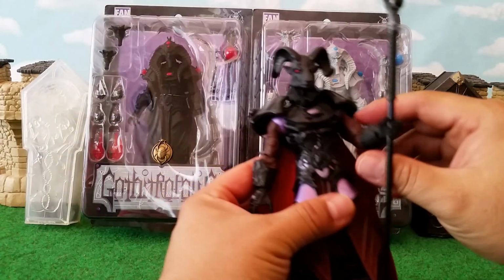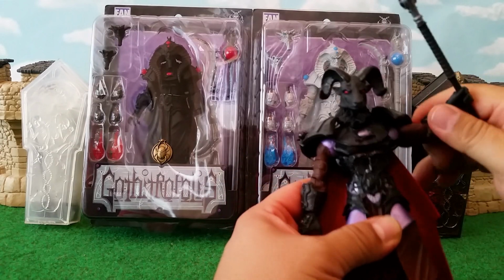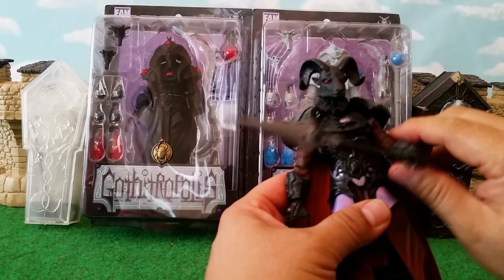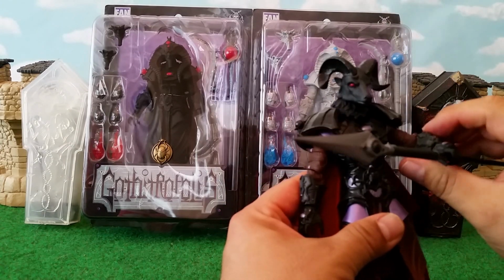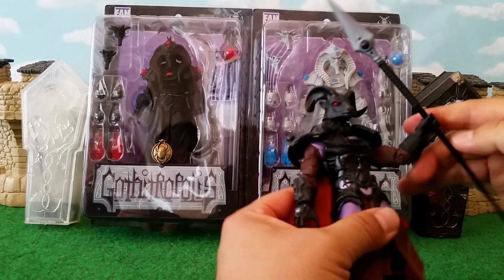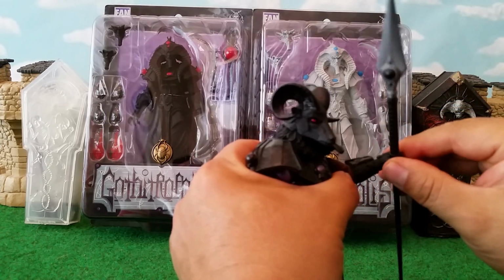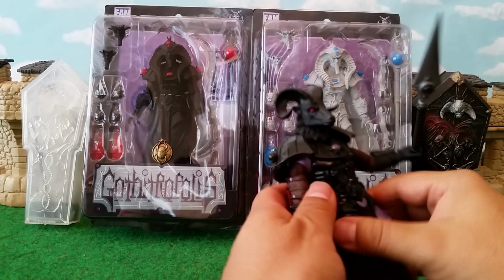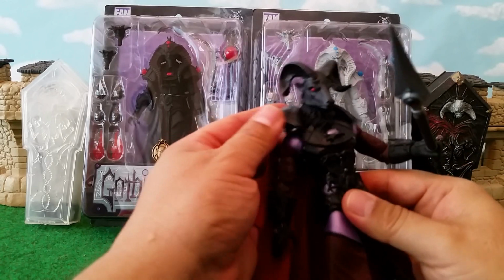So this has got all the articulation you expect from a Horseman figure. Great range of motion on the ball jointed shoulders. He's got a swivel at the bicep, nice articulation at the elbows, swivel and hinge at the wrist. And let's see what else. He's got a waist swivel.